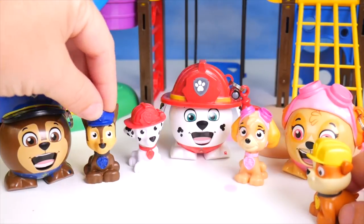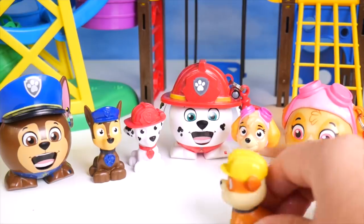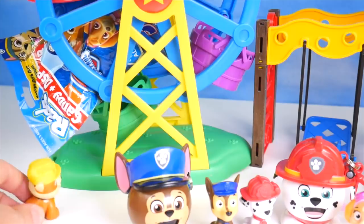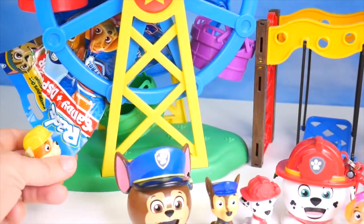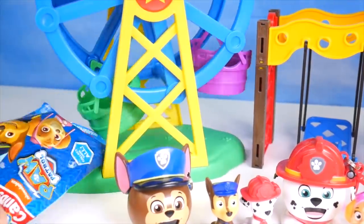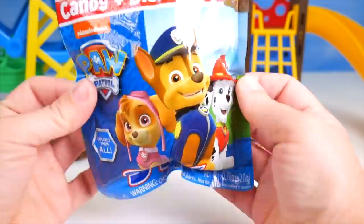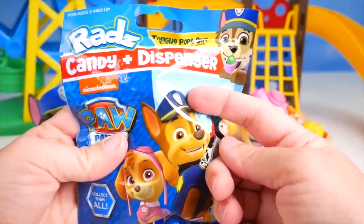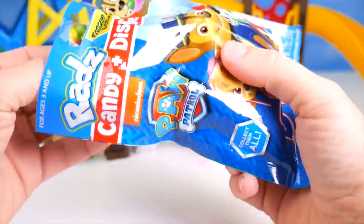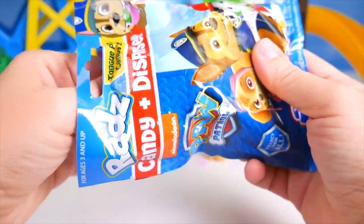Oh no, we're finding everybody but me. Don't give up, Rubble. We still haven't checked the Ferris wheel. Oh, that's right. It's over here. I don't see anything. Whoa, whoa, now something's coming. I've got it, I've got it. Yeah, here we go. Here's another one. Okay, Rubble, I hope we can get this for you. All right. Okay, bag of candy. Oh my goodness, I'm so nervous.